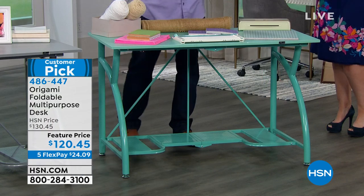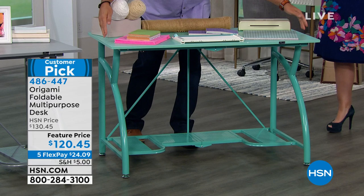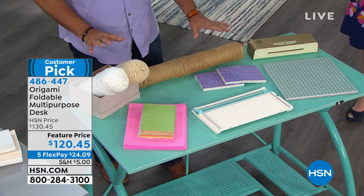Well, and the other thing is it's a big desk. It's a real desk. It's not like a little TV tray or something. I mean, this is four feet across and it's 2 feet deep. So you're getting a tremendous amount of workspace, as you can see right here. Look at all the different things that are on here.